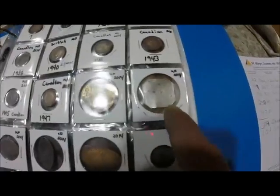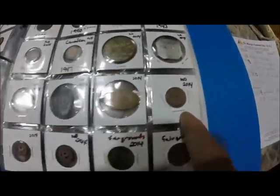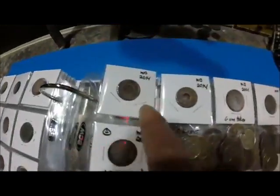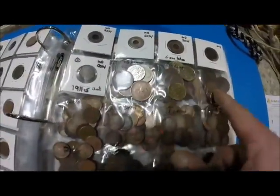Then the tokens, so my first soap token. And some of the flat pennies and some of the parking tokens and bus tokens, and those are just tags. And then the few trade tokens. And then those are just all the game tokens in there.